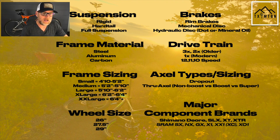And then wheel size, we've seen a lot of movement in the industry over the last few years. 26 you're going to see on most of your older mountain bikes, and more modern bikes are going to have a 27.5 or a 29, a 29er. Those are the modern wheel sizes.